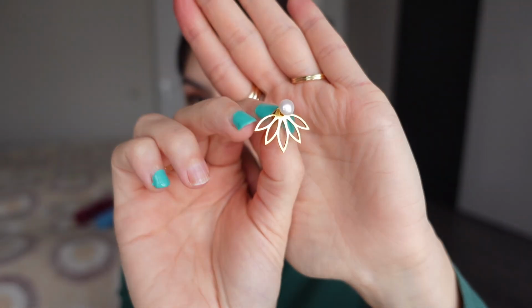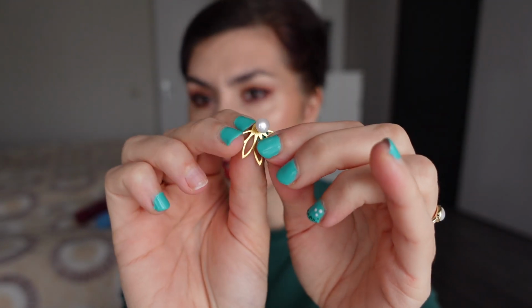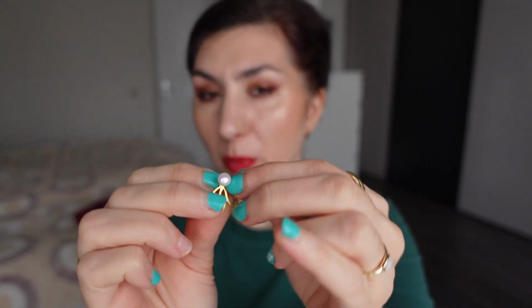So they look like this, and the idea is that the little leaf element will come behind your earlobe, and the little pearly part obviously on the front. These are gorgeous, they are so beautiful, and they're again so interesting and so unique. And together with these I had actually also ordered a ring.